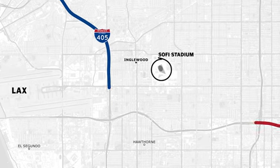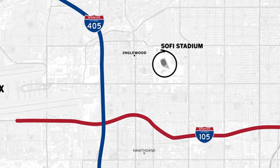If you're driving, the 405 and 105 can get you in the vicinity of the stadium. But once you get close, the roads are going to turn into a parking lot. But not like an actual parking lot where you can leave your car. You can't do that. You got to go find a real parking spot.